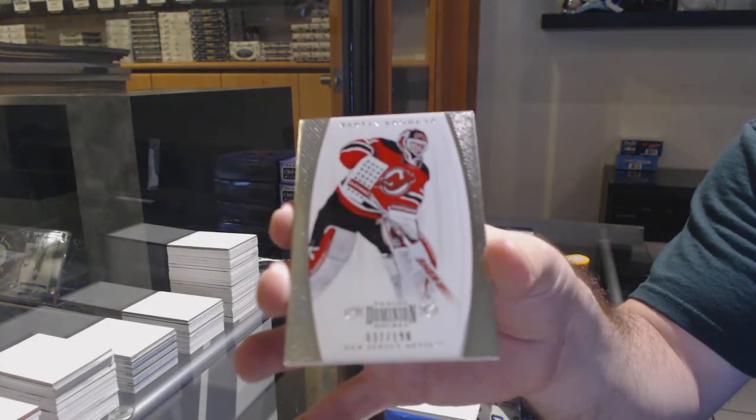Number to 25. We've got a base jersey of Franz Nielsen to 100 for the Islanders. For the Rangers, horizontal rookie patch auto to 62, Carl Hagelin. Rookie patch auto, number to 62, Carl Hagelin.